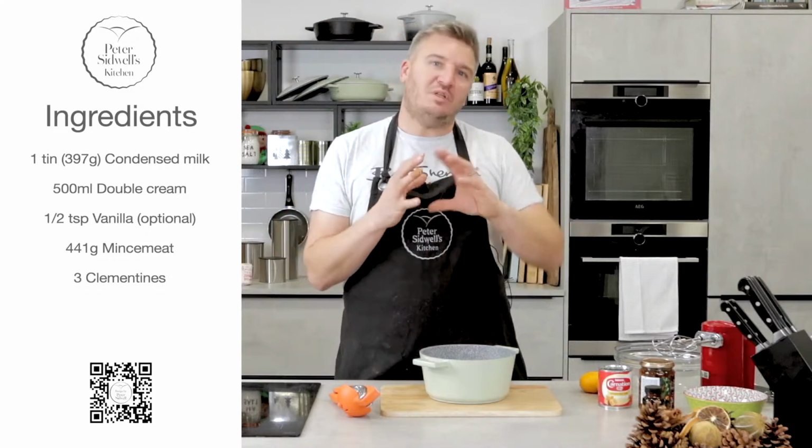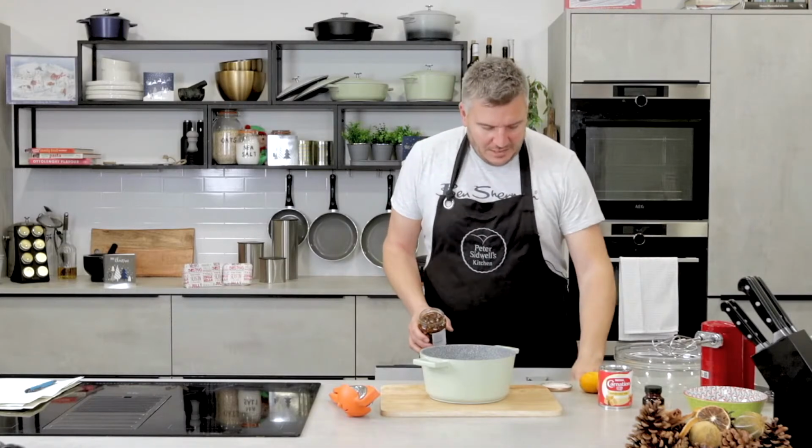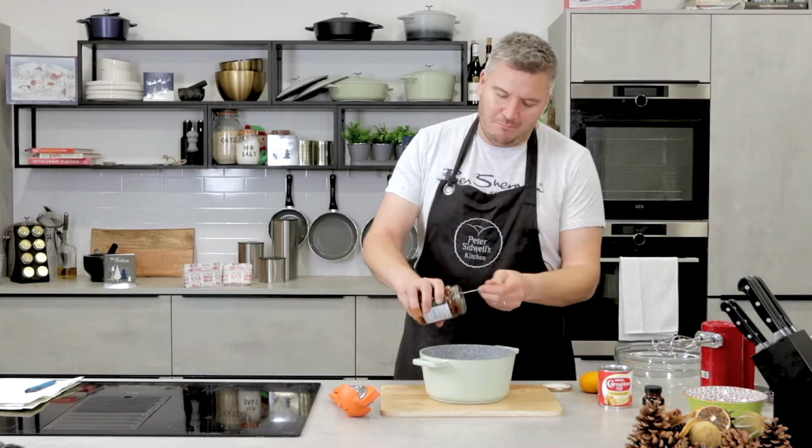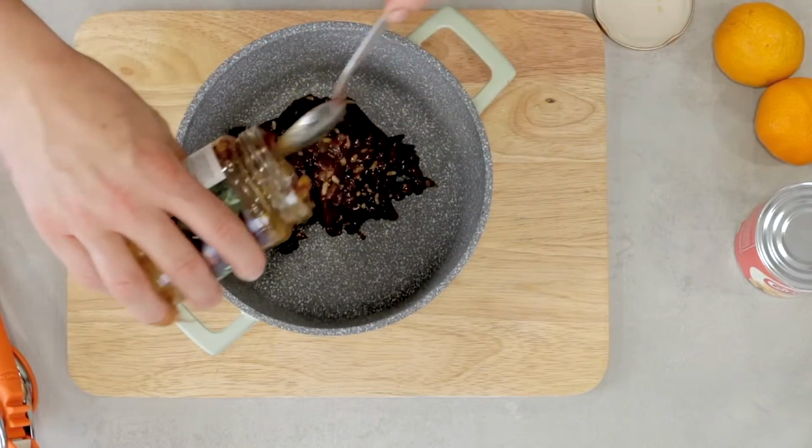We just make it, we set it, and off we go. So, mince pie filling first. Let's get that into the pan, because I want to melt the suet that's in there. I don't want chunks of that. So we've got a jar of mince pie filling.